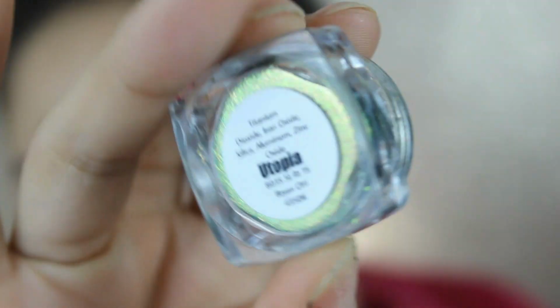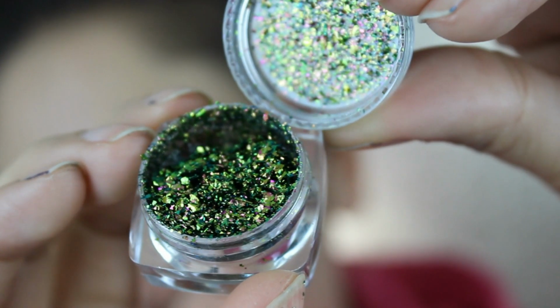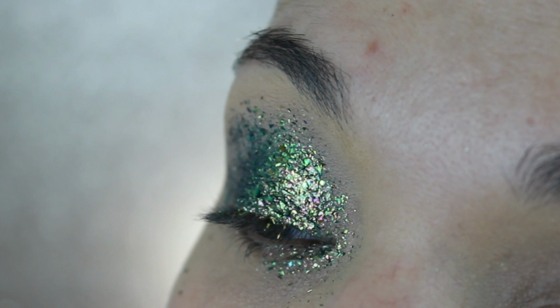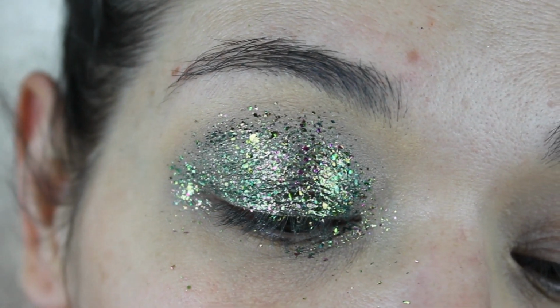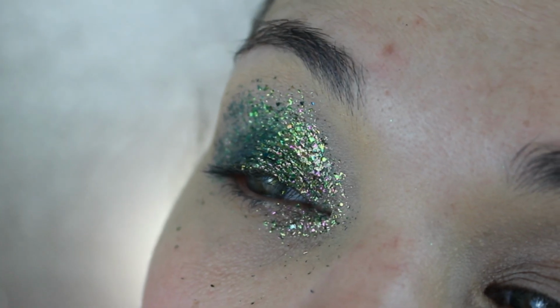All right, next up I'm gonna try Utopia, and this one says it shifts from a golden green to pink to bronze to gold. Sounds fascinating. Okay, this is really, really pretty. This one definitely has a little bit of a medium-sized flake, not as chunky as the last one I used, but not as small as the first shade, Hydra. I like the way this looks. Love the shift. I feel like you can see the shift within the flakes quite a bit. So, so pretty. Definitely picking up a lot more of a green and then spots of like purpley pink. Really, really pretty.